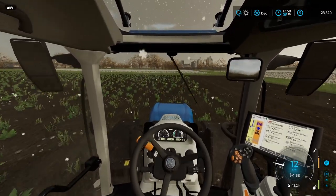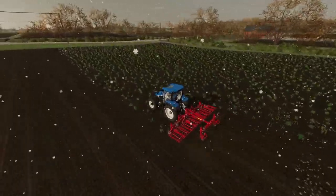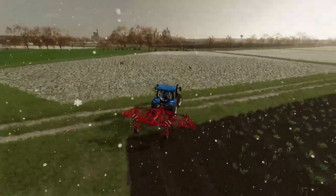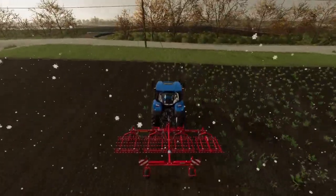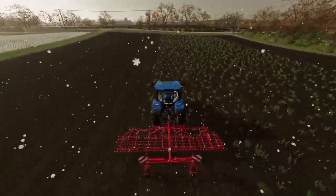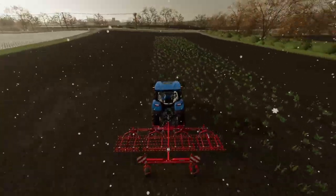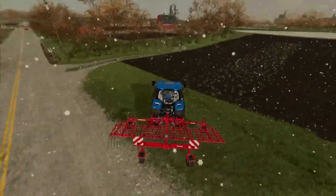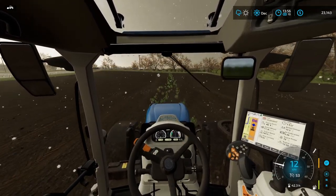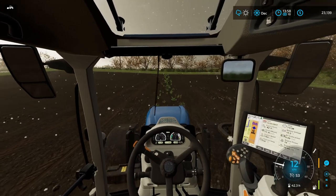Okay, right. Let's get these weeds removed and we will take it from there. I'll see you in a moment. Alright, and that is this field done. And I would assume that the worker is now about halfway done with field 31 back there. We will take a look after we're done here.